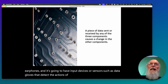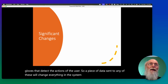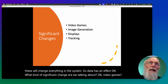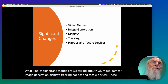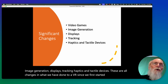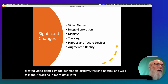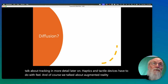So a piece of data sent to any of these will change everything in the system. So data has an effect. What kind of significant change are we talking about? Video games, image generation, displays, tracking, haptics, and tactile devices. These are all changes in what we have done to VR since we first started doing it. We'll talk about tracking in more detail later on. Haptics and tactile devices have to do with feel, and of course we talked about augmented reality and how it also is involved in VR.